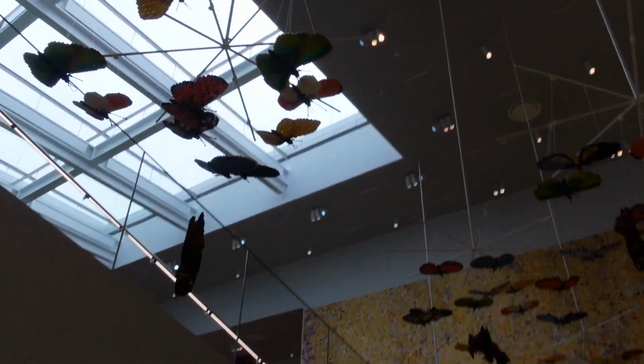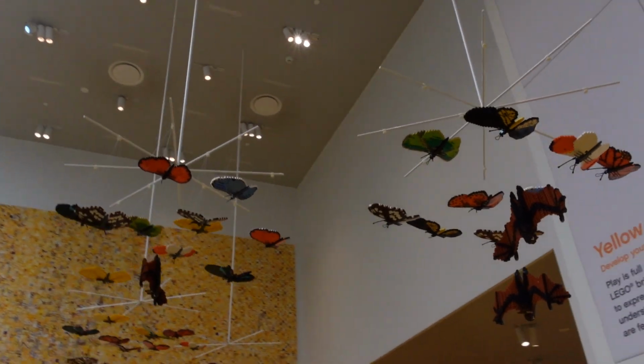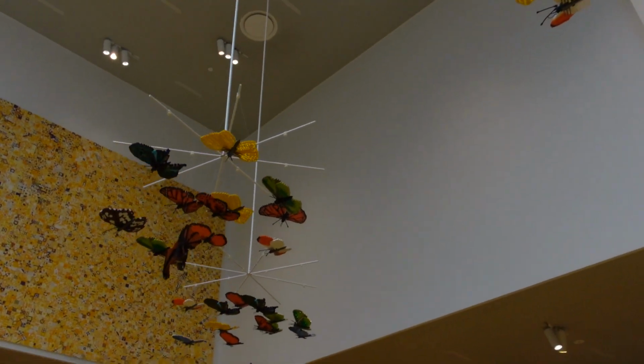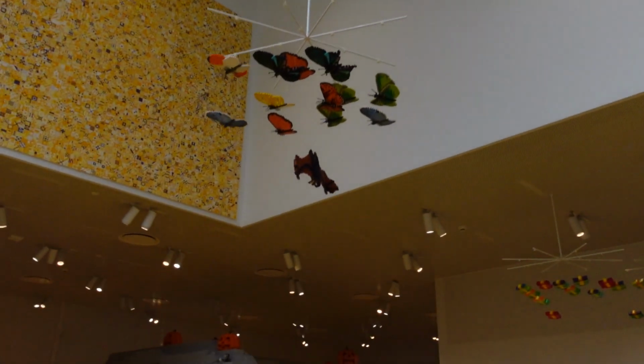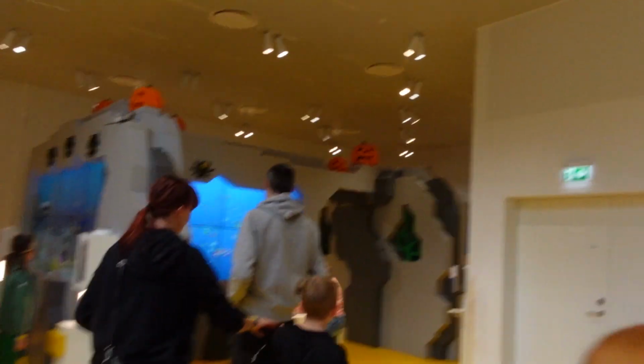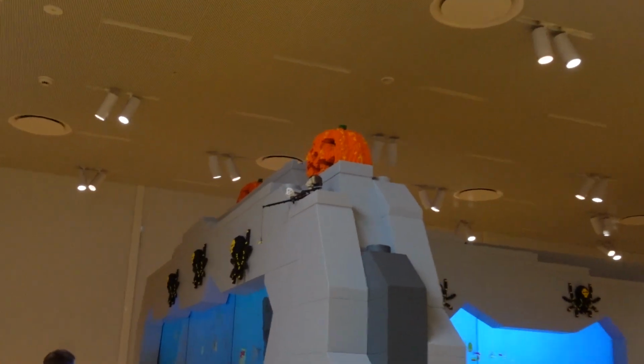So that section in the corner was another building opportunity, but for much younger ones, hence why I didn't go in. But like I said, we are in the yellow zone. This zone was a little bit more quiet than the other zones. But you can tell that it's obviously been very well used over the day because of how many flowers have been built. So I'm guessing they must rip them up at the end of the day like they do in all the other sections.